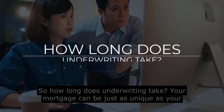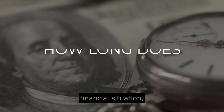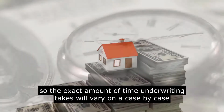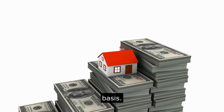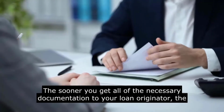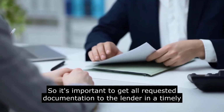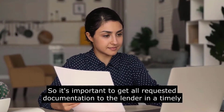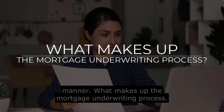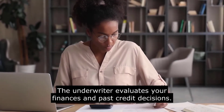So how long does underwriting take? Your mortgage can be just as unique as your financial situation, so the exact amount of time underwriting takes will vary on a case-by-case basis. The sooner you get all of the necessary documentation to your loan originator, the sooner your loan can be underwritten. So it's important to get all requested documentation to the lender in a timely manner. What makes up the mortgage underwriting process? The underwriter evaluates your finances and past credit decisions.